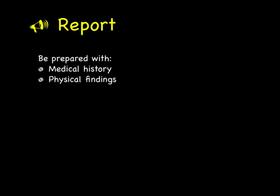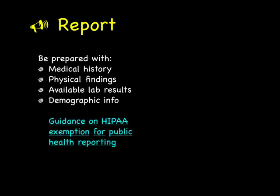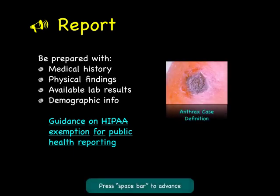When reporting to the New Jersey Communicable Disease Service, you should be prepared to give the medical history and physical findings of the case, as well as any available laboratory results. The demographic information about the patient should be disclosed. New Jersey law and regulations mandate reporting of confirmed or suspected diseases of public health significance. Reporting for public health purposes is specifically exempted from the HIPAA regulations. You do not need the patient's permission before making a report.